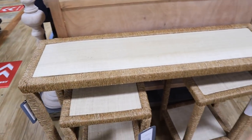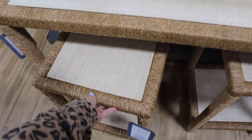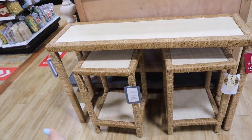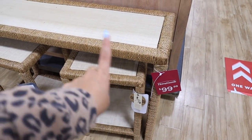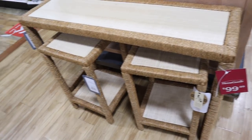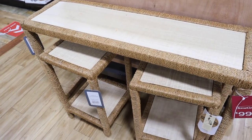I'm pretty sure this is a console table, and then these are two accent tables. No way you could sit there, so they're definitely not stools. Great price though. It's a Made in the Philippines set, $99 for the console table, and then $50 for the little accent tables. This is really, really pretty. Have not seen this before.